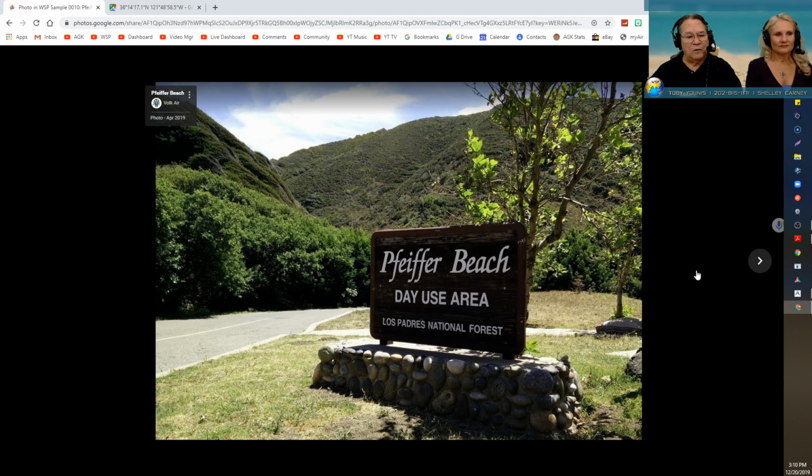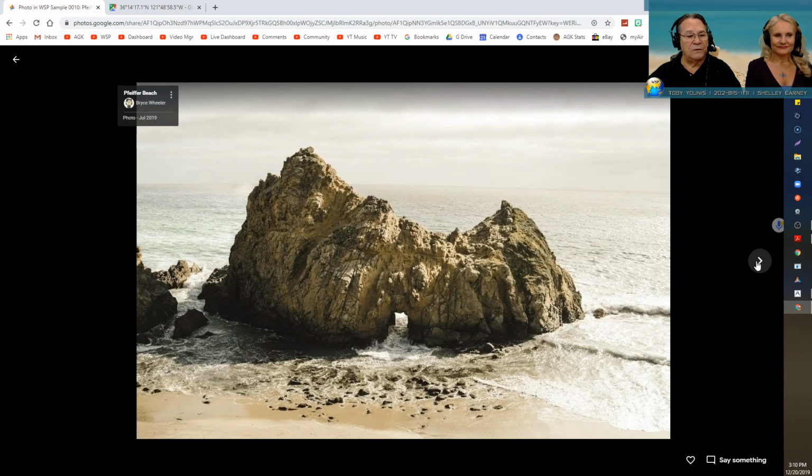I've talked about it before. That protects the California coast for everybody's use. You can't build on a beach like this. You can't own it. It belongs to everybody as far as California is concerned. And this is one of those areas that's protected by the California Coastal Conservancy.